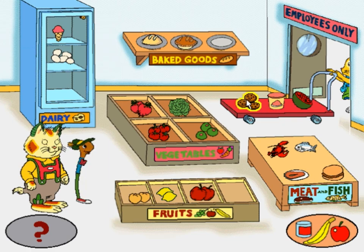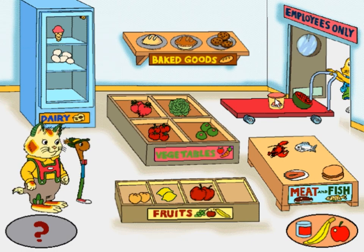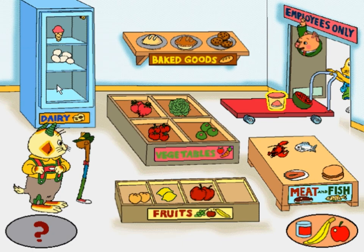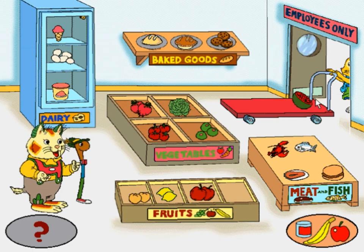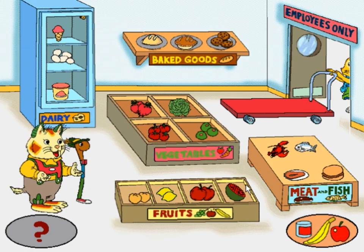Let's shelve another cart of groceries. Cookies. Baked goods. Good work! Yogurt. Dairy. Nice job! Watermelon. Fruits. Way to go!